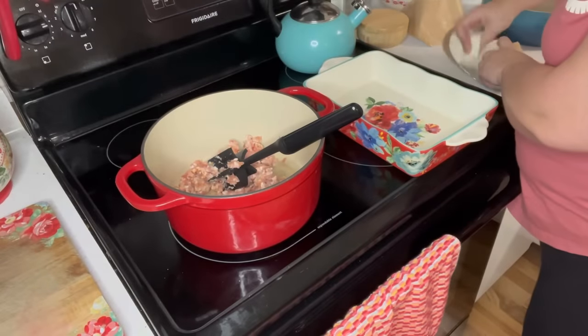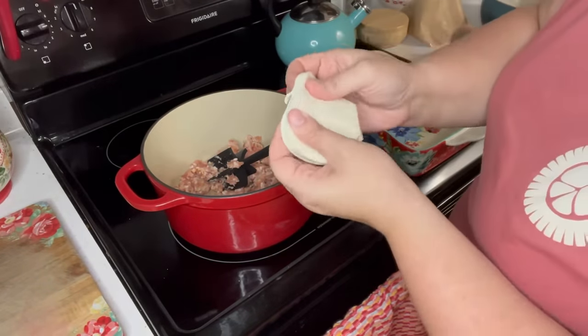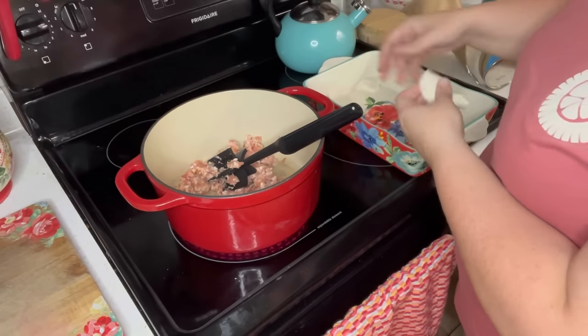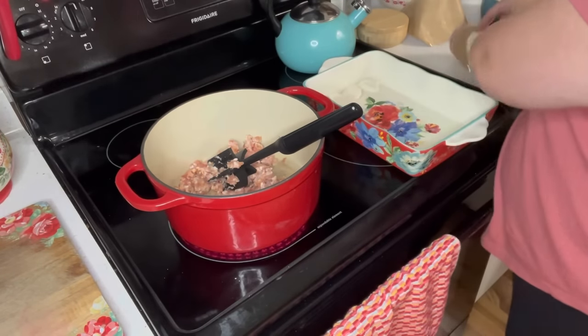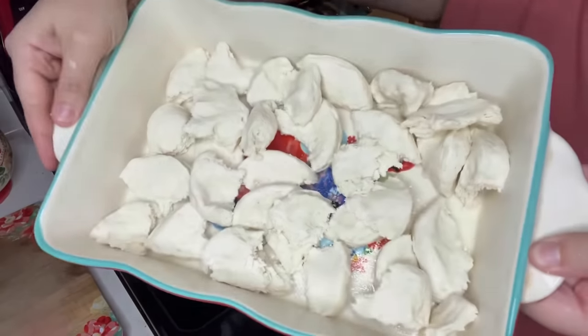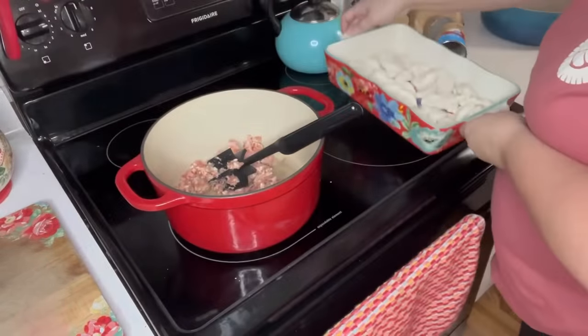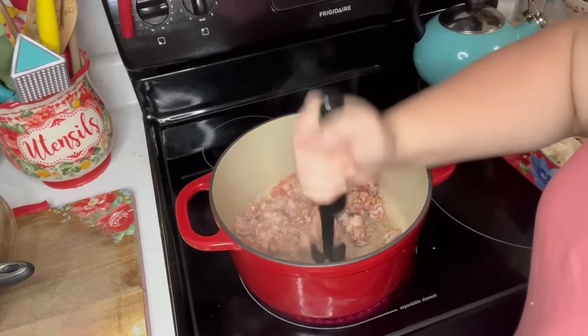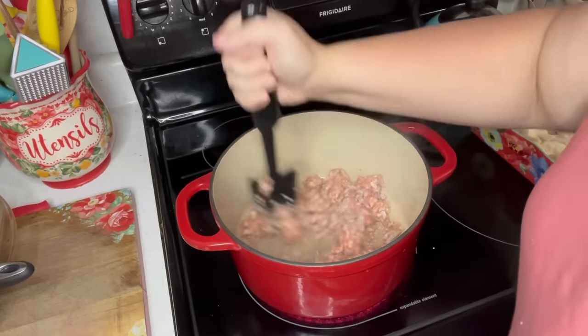You can use homemade biscuits if you want to. This is just a shortcut way. And I'm gonna break them into fours and just drop them in there. Just layer it like this. Just gonna crumble up the sausage.